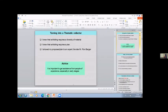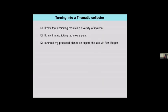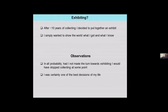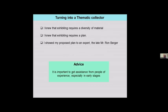Your screen sharing. There it is. Okay. Hopefully. Yeah, that's working. Okay, so good. Thank you, Jean. Okay, so where were we?